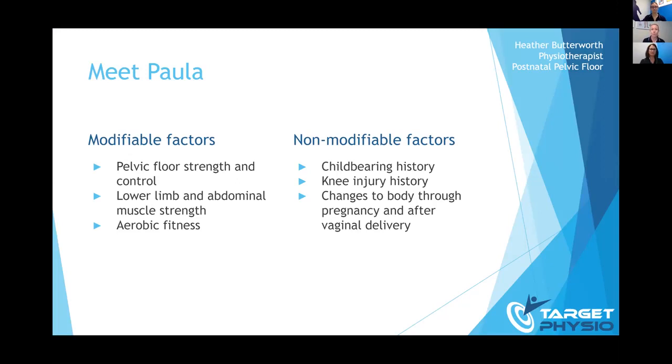Her modifiable factors, that I might actually start with the non-modifiable factors. Childbearing history, we've had kids and that's not a negative thing at all. It's just something that we can't change. She's had a knee injury in the past and there were changes to the body through pregnancy. Modifiable though, these are the positive ones. These are the ones we focus on that we can make a difference with, which is her pelvic floor strength and control, her lower limb and abdominal muscle strength, and her aerobic fitness.